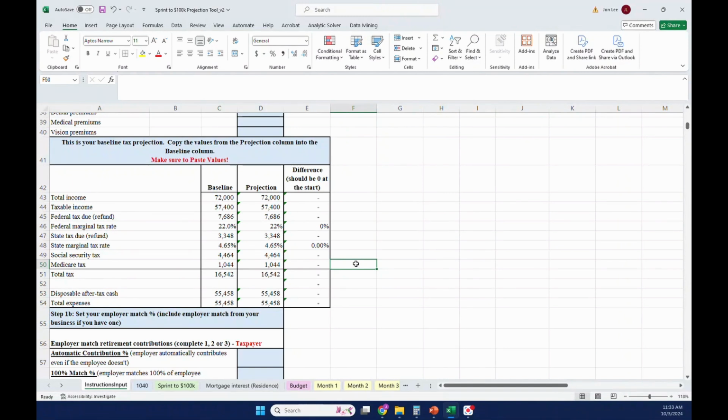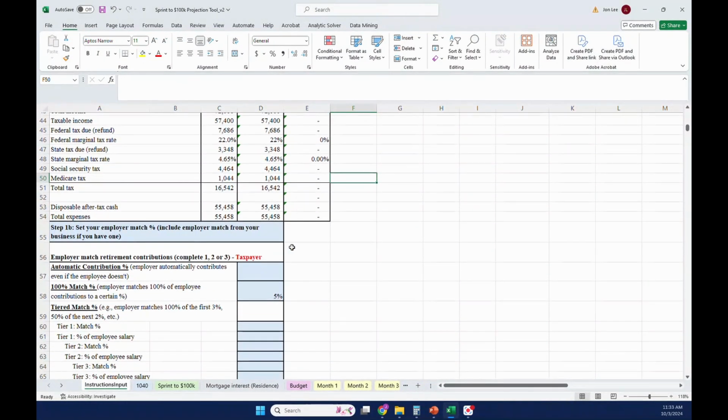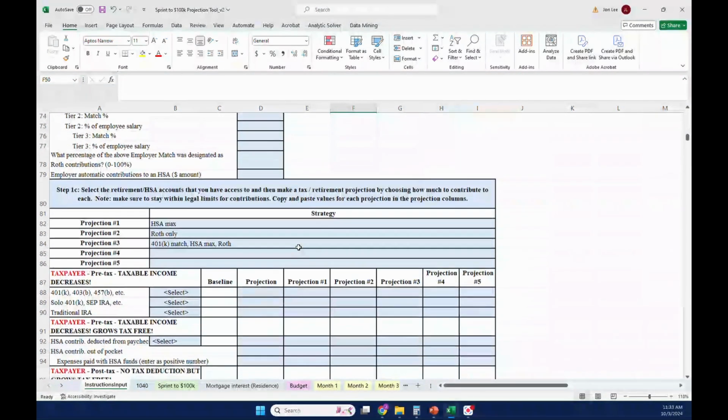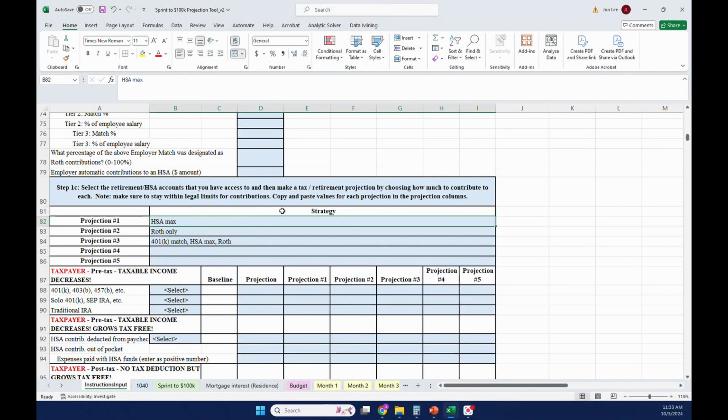And that's why understanding how these accounts work is so valuable. That's why tax savings knowledge can be your best return on investment, because the returns are absolutely massive. And I'm going to show you how. Even just out of school making $72,000, the percentage you can save on taxes. So that's our baseline, paying $16,500. Let's do projection 1. We're just going to max out the HSA.